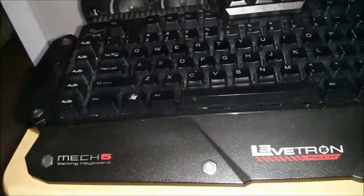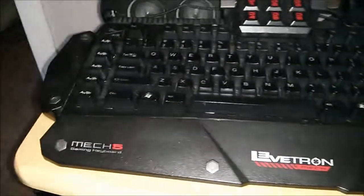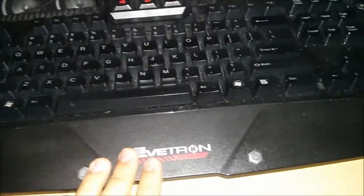It has built-in speakers, and it can act as a TV sort of, in a way, if you have an HD box or something. And this is my Azio Mech 5 Levetron, which is an awesome keyboard. Lots of macro keys you can add onto it. You can adjust every single key on it. And plus, their customer service is totally epically awesome.